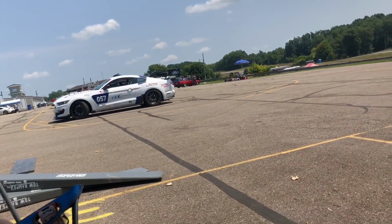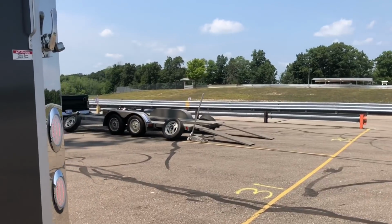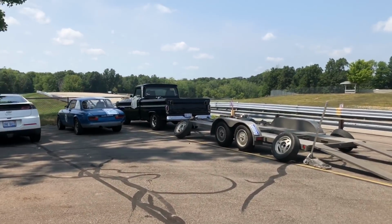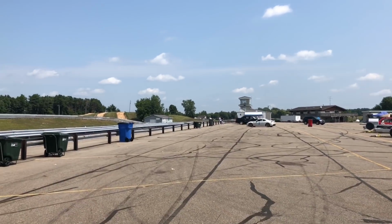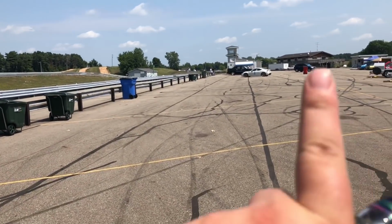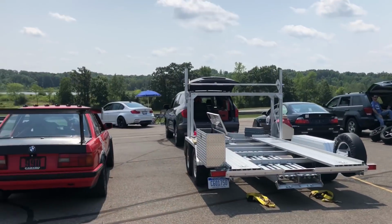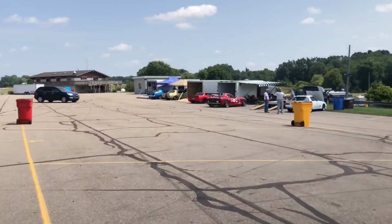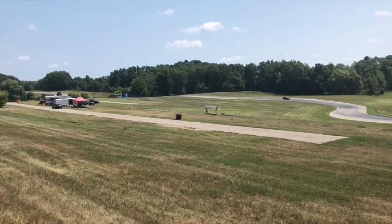So there's the old FP car. Let's go check them out, or the TR, the ones that we bought close to the racetrack. So we're gonna get kind of a bird's eye view. We're gonna go up here. We do have a band of Mustang guys here, some BMWs, all sorts of good stuff.